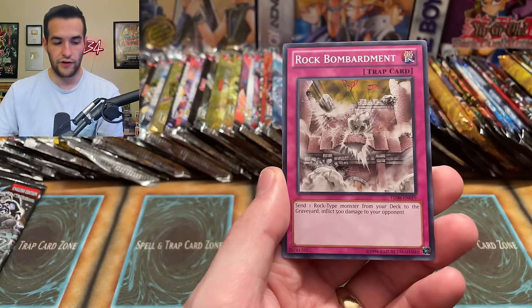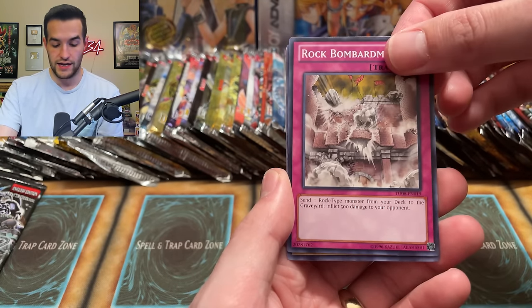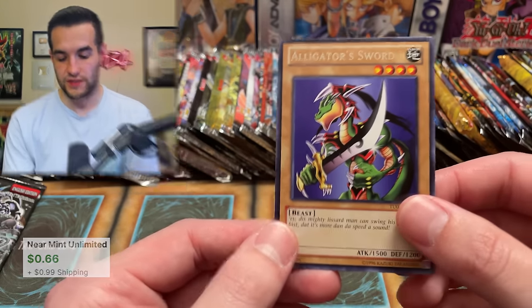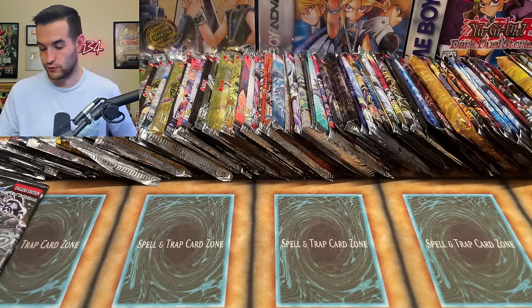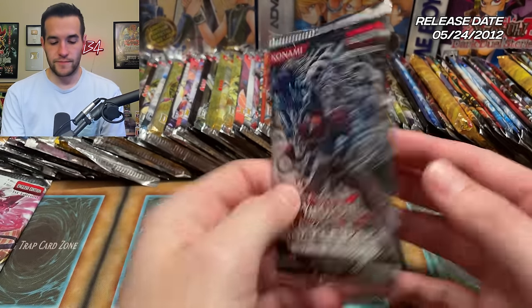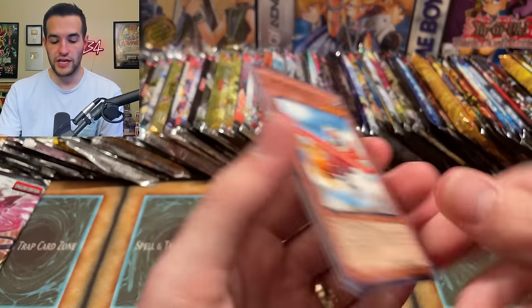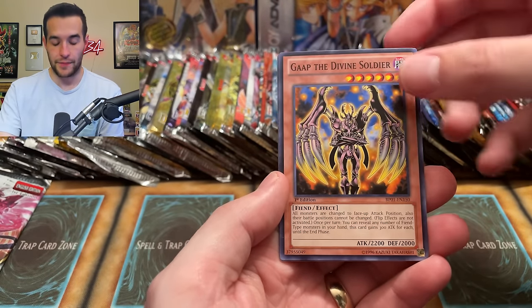Hasn't happened yet. Flamebell Fire Dog, the Rock Bombardment, and Alligator Sword. I bet that's actually not that bad because it's probably not printed very often. So Alligator Sword, we will take that. All right, Epic Dawn. It's time for an Epic Dawn. Let's do this. Let's pull something good. We have the Goblin Burg.